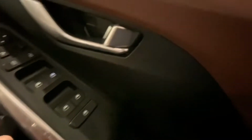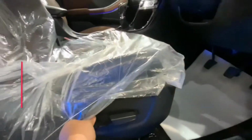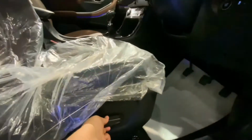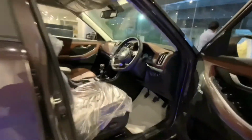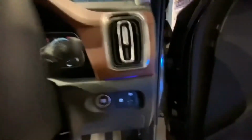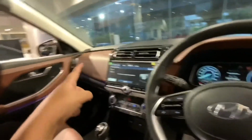Then you have the ORVM controls, etc. And you of course have again the ambient lighting, and this is the bottle holder again, and these are the controls for the ORVM, and this is the lock unlock button, and these are again for the ORVMs. And this is the 8-way adjustable driver seat. It's very futuristic, and I like these types of controls, as I told you guys in my Safari review video. And again you will get to see ambient lighting, but here it's very short lighting, and I like the way how it's connected till here.